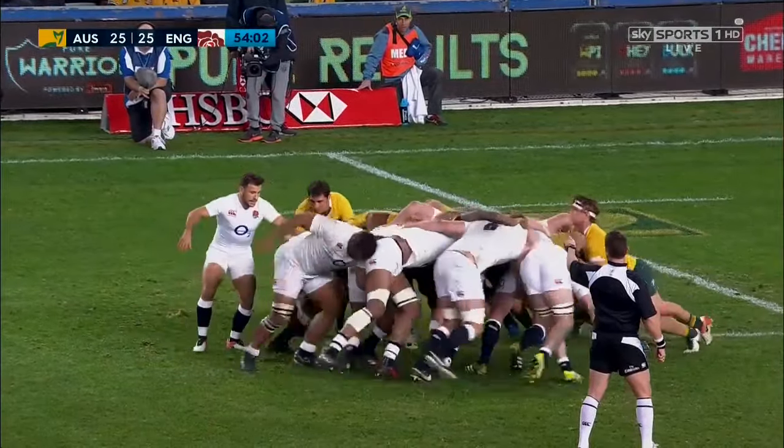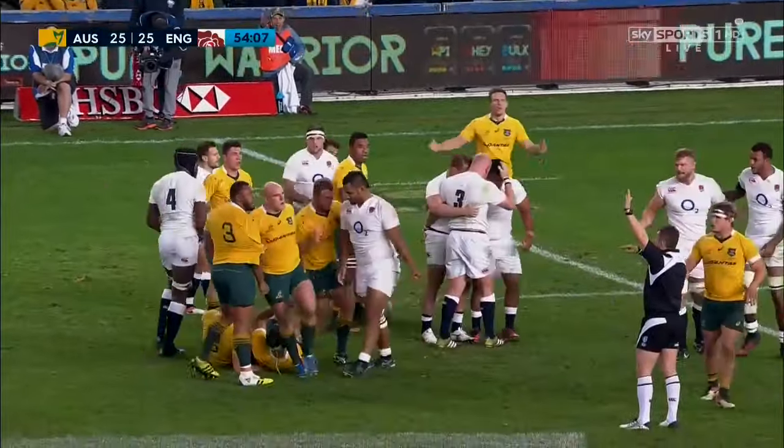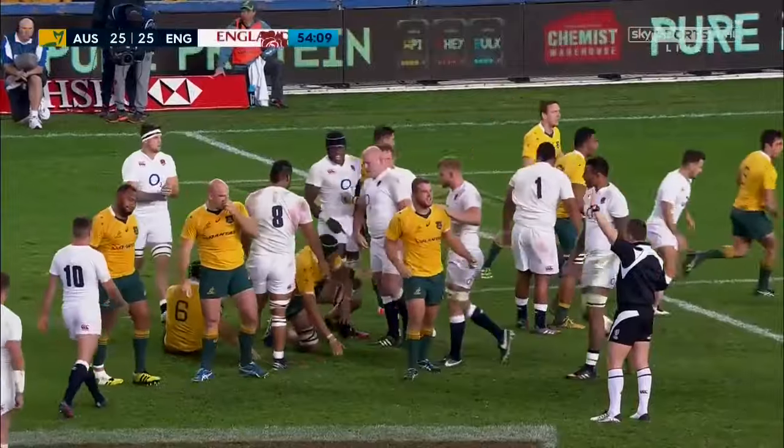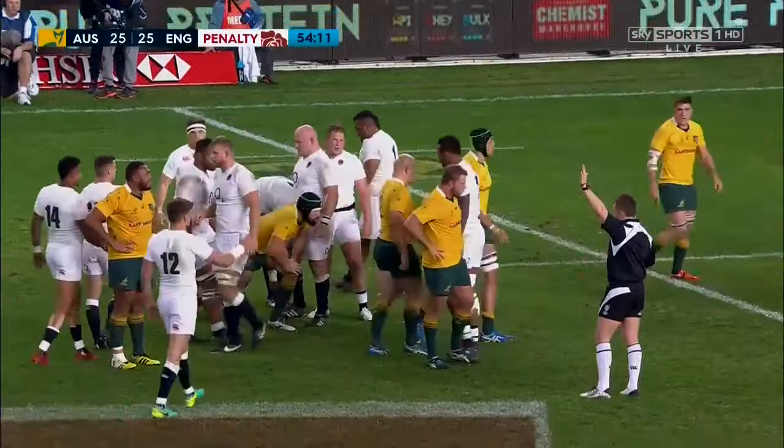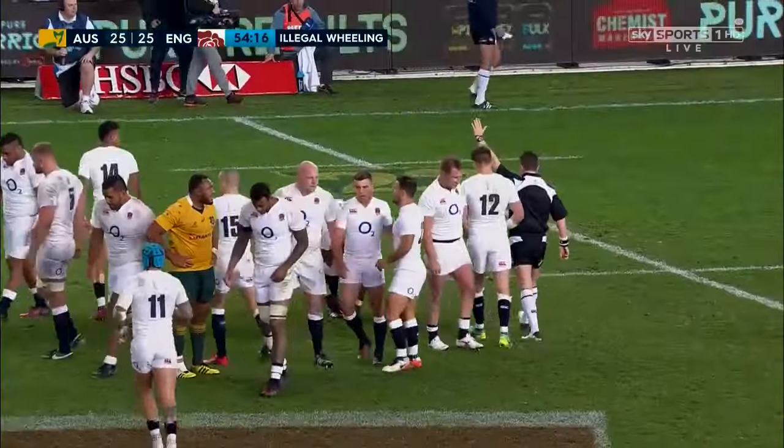Pressure on the Australian scrum here. England want to keep it in, and they get the penalty. Not driving square, running round. Not driving square, back five. James Slipper looks disenchanted with that call.